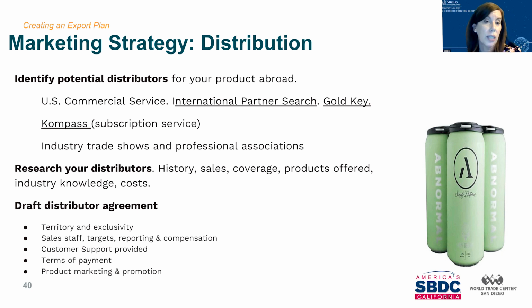And then if you get to the point of actually drafting a distributor agreement, some key elements that you want to take into account are territory, exclusivity, how much marketing and customer service support do they provide? What are those terms of payment, the terms of sale, the Incoterms? And then, of course, how much they're going to actually promote the product. Your distributor is the face of your company in an overseas market. And so it's an absolutely critical long-term decision that your company needs to make in the exporting process.